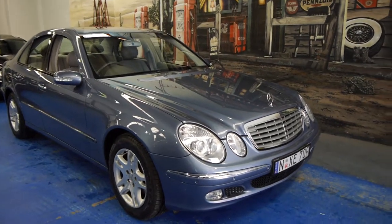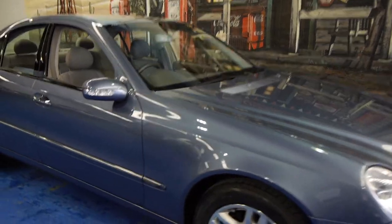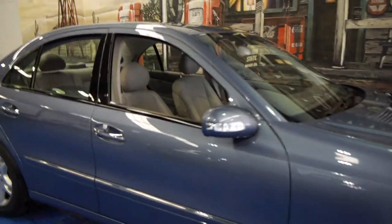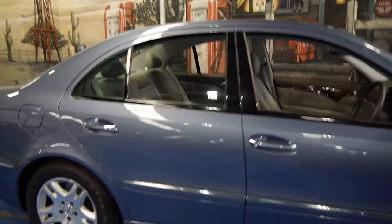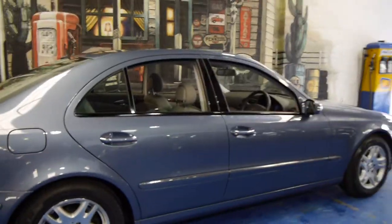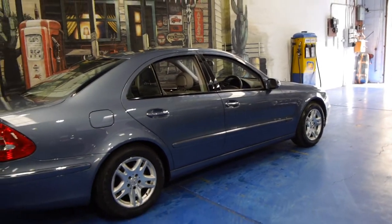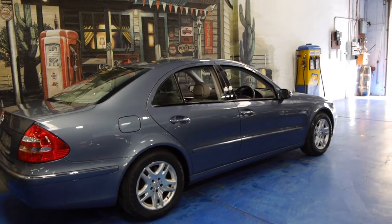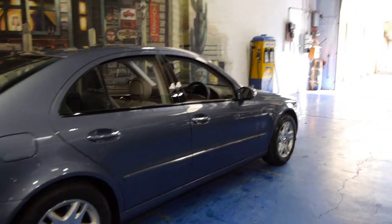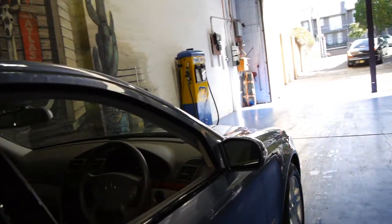Today, we have for you a 2004 Mercedes-Benz E320 Elegance. It's done just 59,000 kilometres from new, and it is easily one of the best W211 series Mercedes we have had in a very long time. It's very low in its kilometres, and it is in immaculate condition.